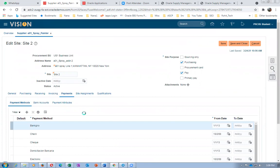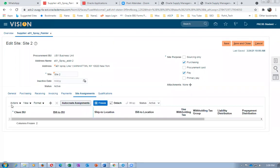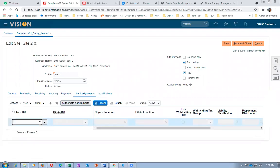Go to the site assignments and then add the manual site assignments. Oh, you know, fine. Go to action and go to add now. Is a US one. So it's Atlanta.